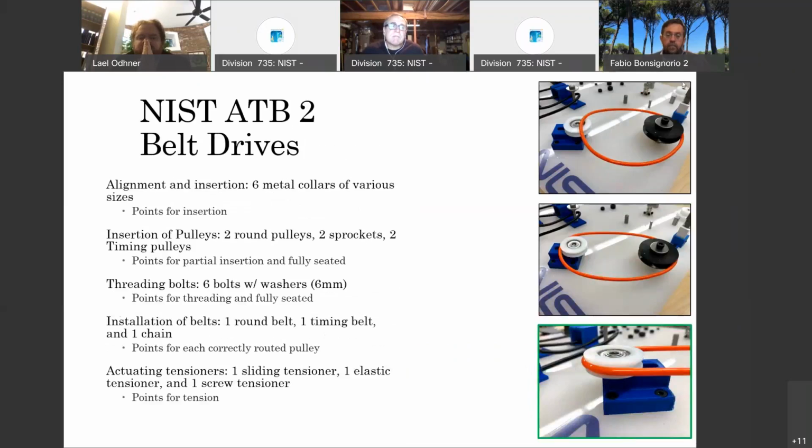So NIST Task Board 2, the belt drive. These images are from a competition board. So you might have seen the first image. That was a better layout of each of the 3 belts. But what's neat about this one is it's actual assembly of something that people can relate to. There are belt drives out there. So it doesn't just involve more elementary tests like what kind of objects can the robot handle, or whether or not they can handle flexible parts, whether or not they use 2-hand manipulation.